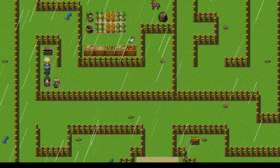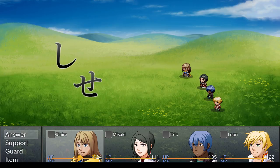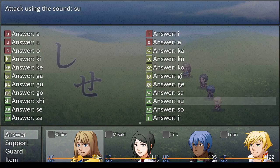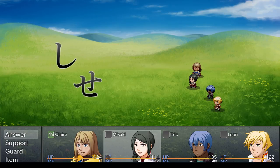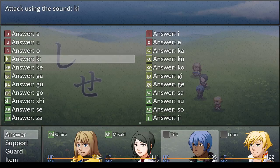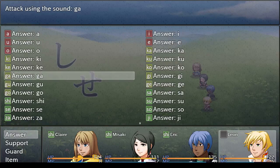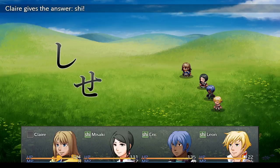Iron knuckles. Alright, that's good. I should probably equip those, right? Alright, we got a fight. We're gonna answer. The one on the left is she. No, it's definitely she. I'm just gonna keep saying she, because I'm pretty sure that's correct. And that'll give me some time to try to remember what our other S syllable is.